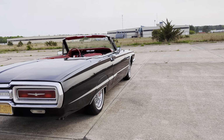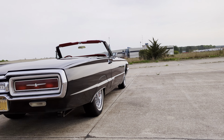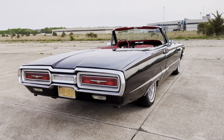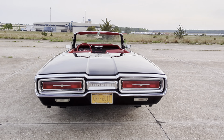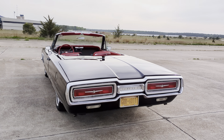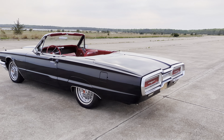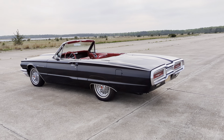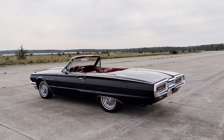Beautiful straight body. Man, you just don't see these around, you know? Very unique car. Car was way ahead of its time. Boy, it sure was. Right? You really had to be someone else to drive this back in the day. Power windows. Right? Lots of cool options.